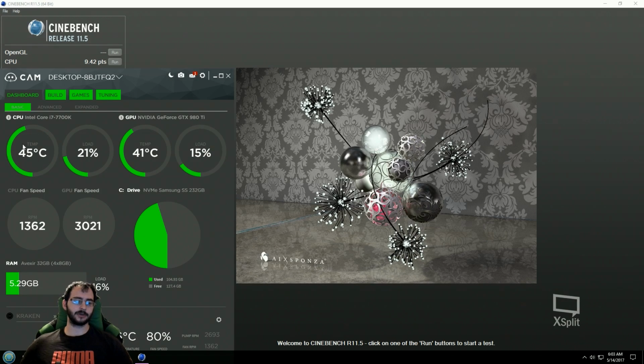And also, my temps are running 10 degrees higher than normal because I'm using XSplit to record, and it's putting a little more stress on it. When I'm just sitting idle, it's between 32 and 35. It never bounces into the 40s. So that's another thing to keep in mind.